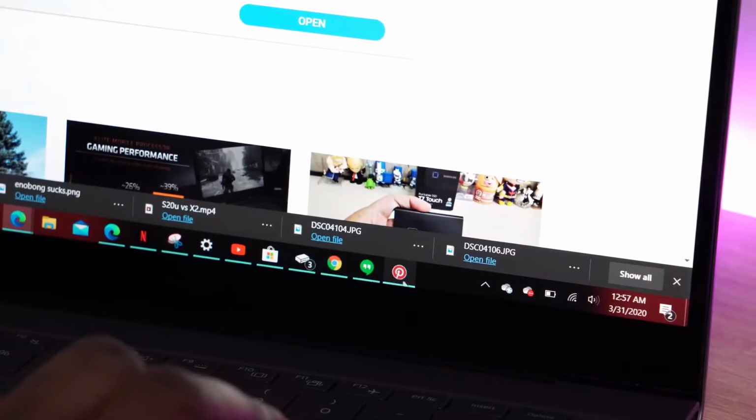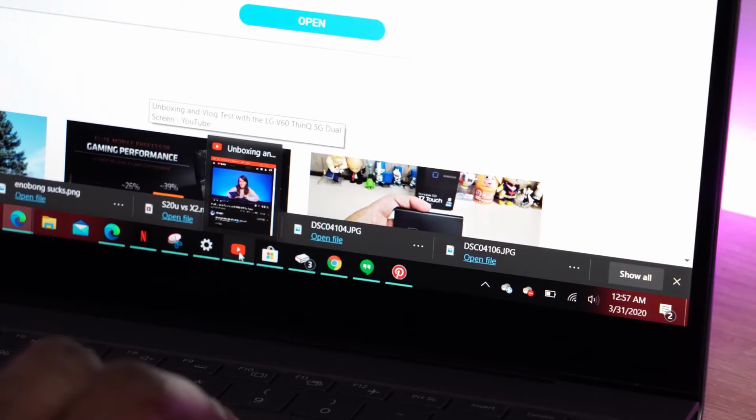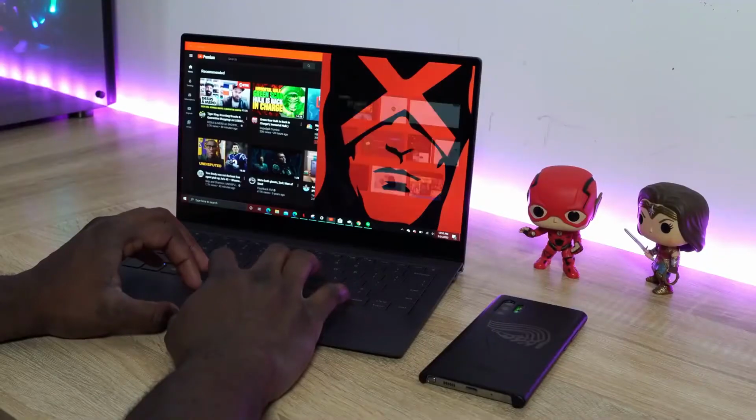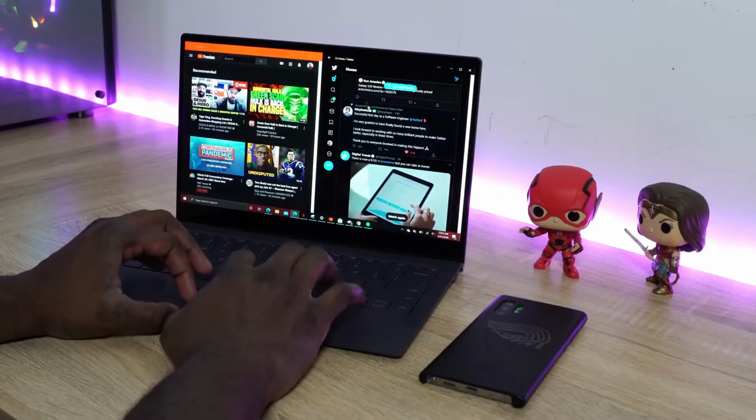For instance, there's the ability to install applications on your device or create applications from different sites you go to. So I have a YouTube app, I have a Pinterest app. Yes, there's no official Pinterest app for Windows. I've got a Twitter app as well, and I can use them side by side, snap those features together, and that's pretty cool.